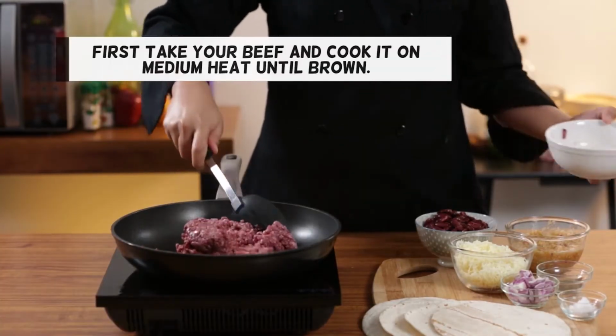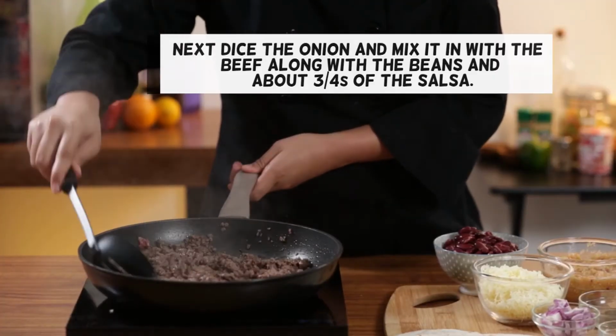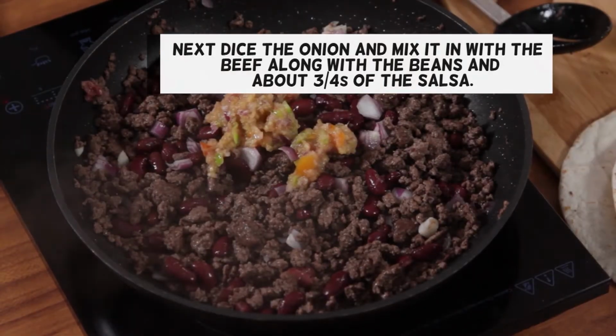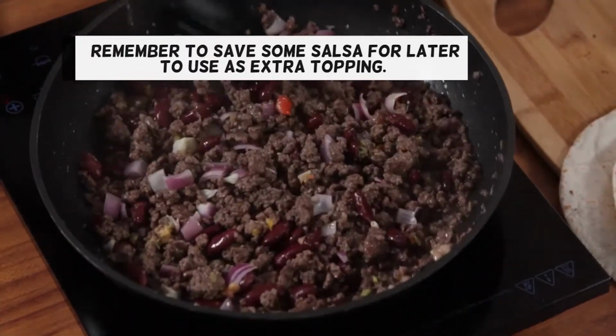First, take your beef and cook it on medium heat until brown. Next, dice the onion and mix it in with the beef along with the beans and about 3/4 of the salsa. Remember to save some salsa for later to use as extra topping.